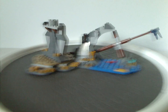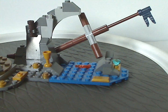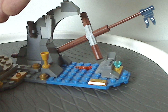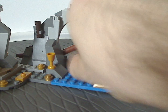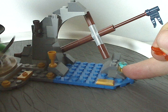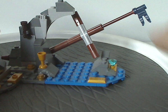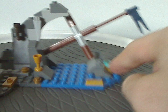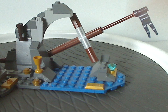So now, as for one side of which, as you see, it has mostly just a large blue plate representing some of the water of this cave that they're in. And also a few brown slopes or gray slopes around it, and also a little gem piece, but in trans light blue.